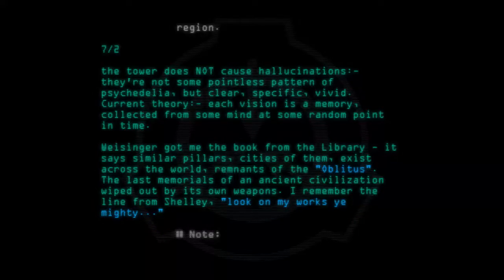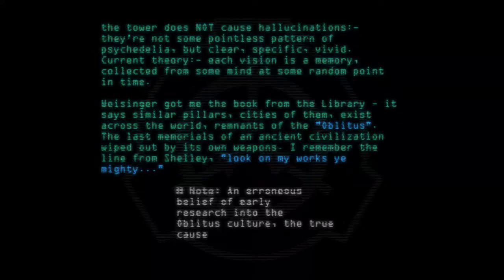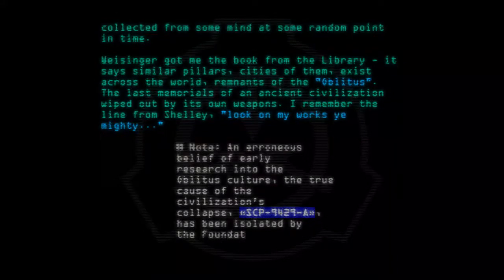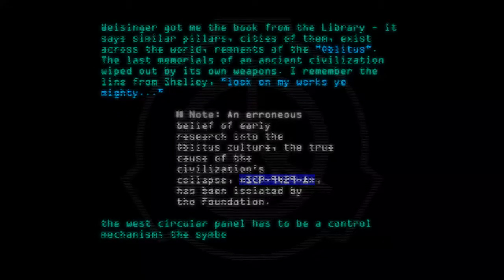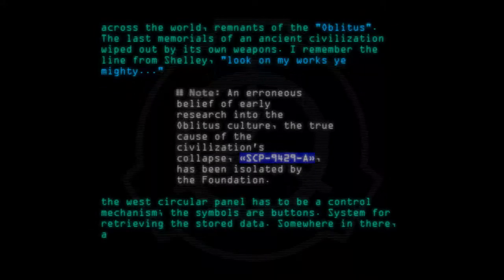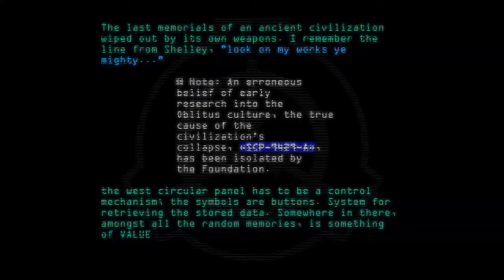Note: an erroneous belief of early research into the Oblitus culture, the true cause of the civilization's collapse, SCP-9429-A, has been isolated by the Foundation. The west circular panel has to be a control mechanism. The symbols are buttons. System for retrieving the stored data. Somewhere in there, amongst all the random memories, is something of value.